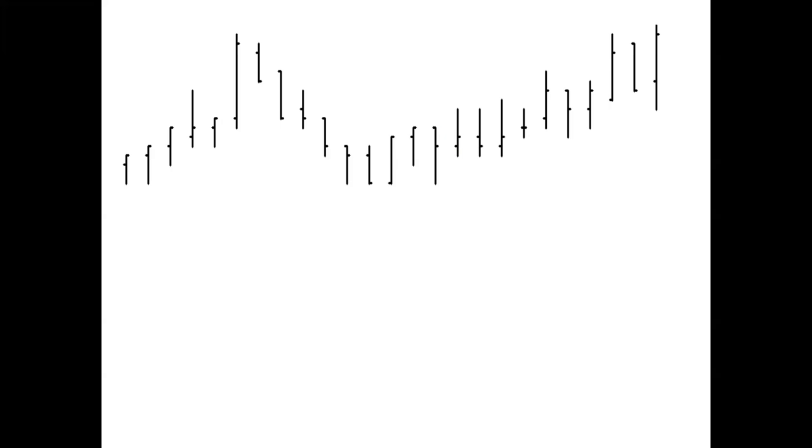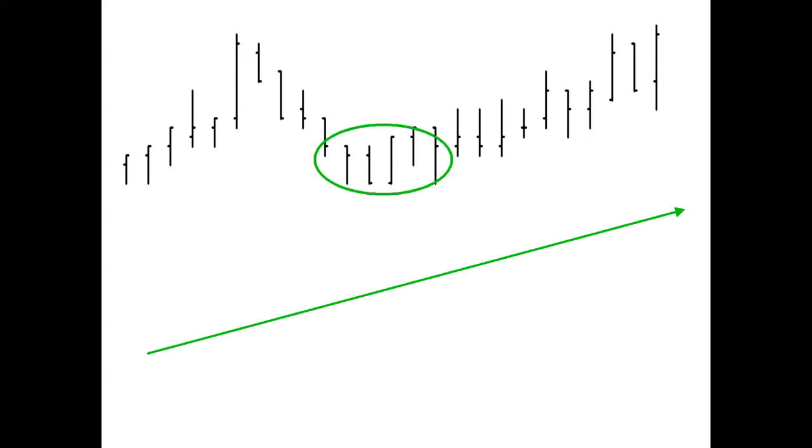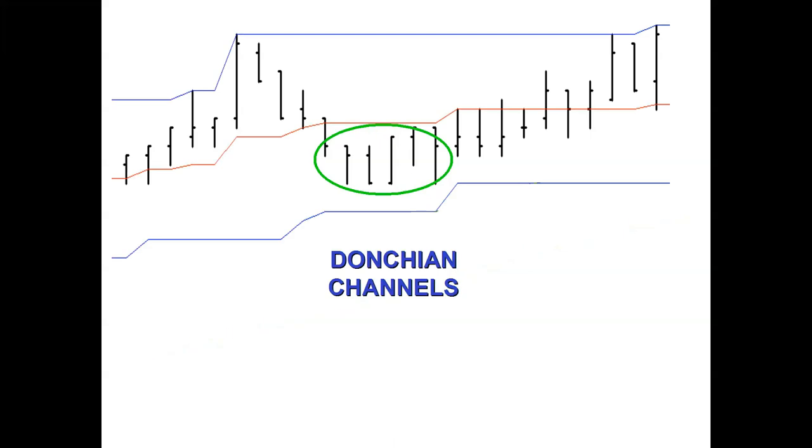All right, let's look at this generic chart. Obviously, we're in some sort of a sloping uptrend, right? Now, the most opportune place to buy, looking back in hindsight, would obviously be right here, right? But how could we have taken advantage of that? It's easy to see that now in hindsight, but what was happening at the moment, how could we have taken advantage of that? Well, the first thing we want to do is apply the Donchian channels. These are three channels, and they look like this.